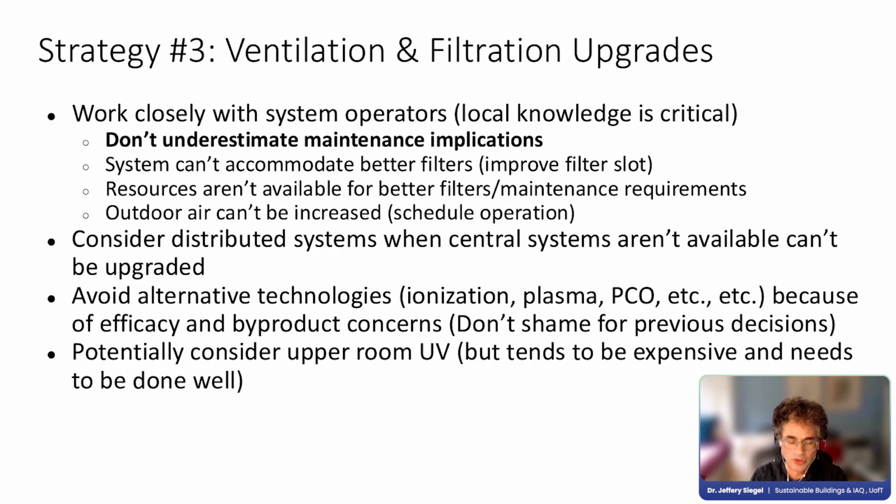If you're trying to improve ventilation, you might be in an area with poor outdoor air quality, and you might have to look at how you're scheduling the operation of your ventilation system to manage that outdoor air issue. There are some times where central systems aren't available or can't be upgraded. And so you can use distributed systems, unit ventilators and similar types of technologies. And again, avoid alternative technologies.